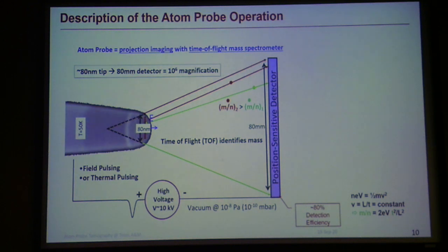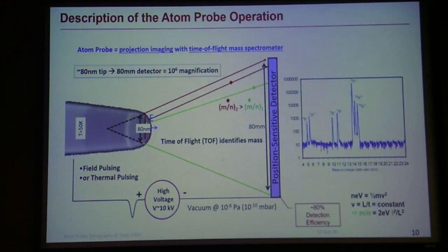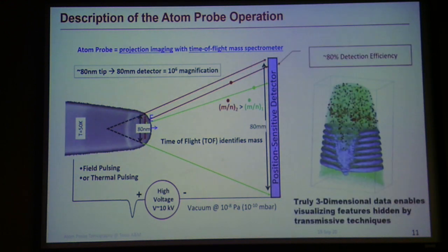So it works as a time of flight technique. The ions fly from the tip to the detector, and the time it takes for the ions to arrive on the detector gives them their chemical identity. This works because we are balancing the potential energy with the kinetic energy, and by doing so, the chemical identity is given by the time of flight squared. So you have a number of peaks, first in time of flight and then in mass over charge ratio, and they relate to specific elements. Then you can get the reconstruction in 3 dimensions based on the sequence of evaporation. You get the Z dimension.